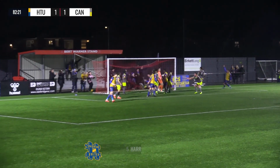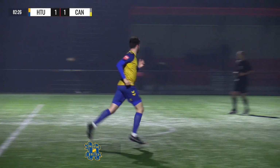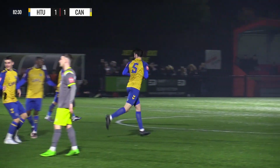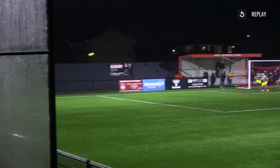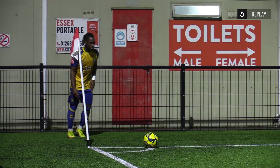Kojo Penten corner here. Coming in towards the back post. Good ball! Yes! Harry Haysom! Harry Haysom! That's a great header. Penten with the assist. Harry Haysom with a bullet header. Whipped in with real pace from Kojo. And he met it perfectly. And there was only one place it was going. And that was the back of the onion bag.